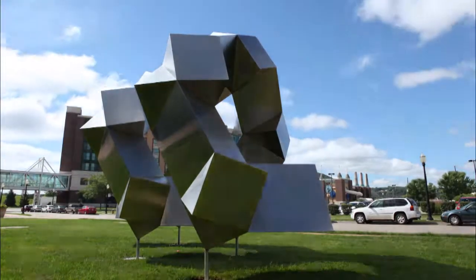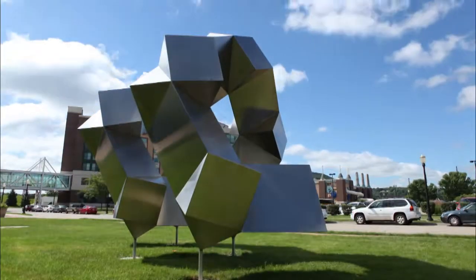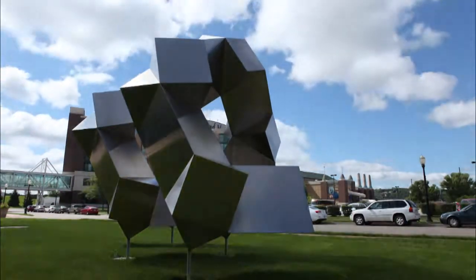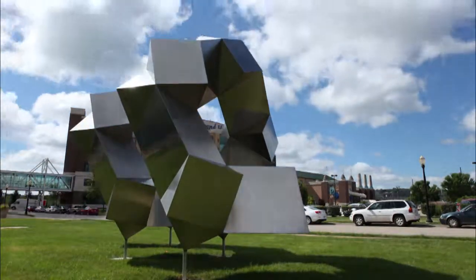People have a right to have opinion about the art that's in the community, and they have a right to voice that. But it's also meant to be there to allow everyone to have the opportunity to have their feeling, opinion, connection with it.